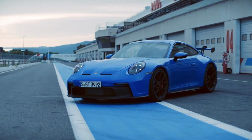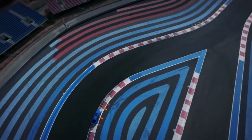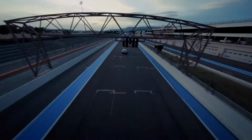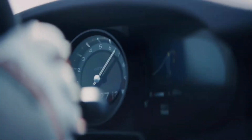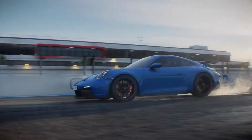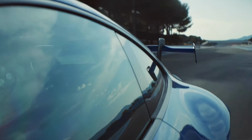Let's first talk about the heart and soul of the new GT3, which the legends over at Porsche have still kept the same 4-liter flat 6 from the previous generation, but they have bumped up the power from 500 horsepower to 510. Now you can get this car either with a 6-speed manual, yes that's right, a manual is still available, or a 7-speed PDK, which Porsche calls their dual clutch gearboxes. And this car still revs up to 9,000 RPM, which sounds amazing. Here, take a listen.